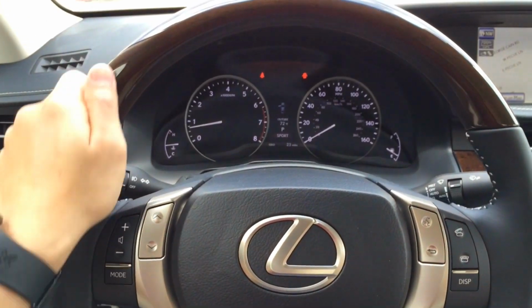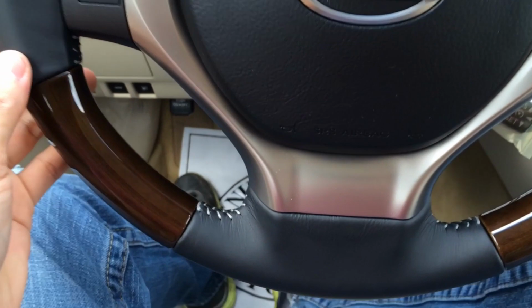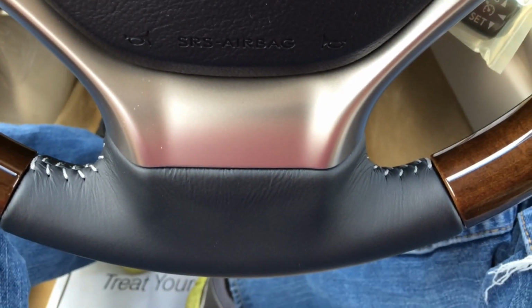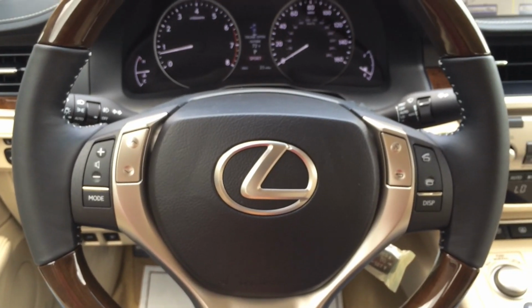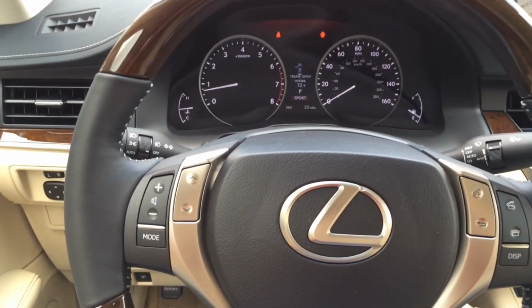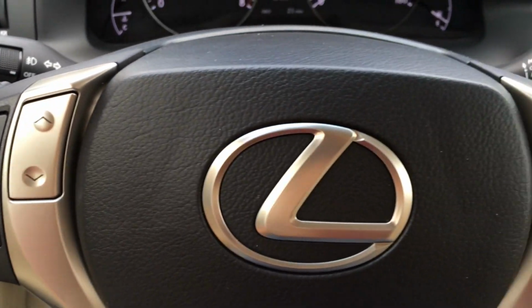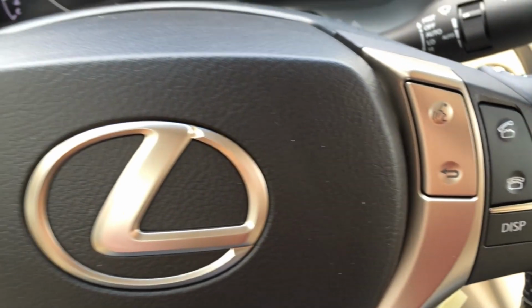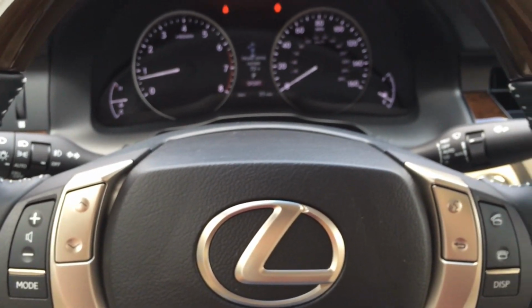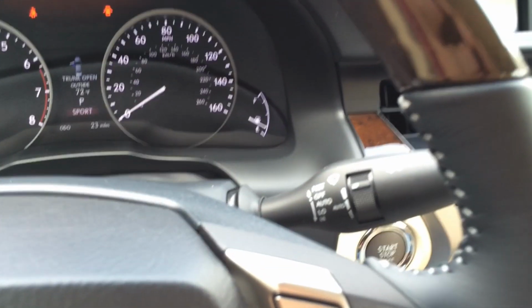The 3-spoke design steering wheel is wrapped in leather with white contrast stitching, with sectional wood trims and aluminum accenting trims in the middle. Looks real nice. Also featured are a 2-way telescopic steering column and multi-function controls side by side for your convenience. Behind the steering wheel is the controller for your windshield wipers with adjustable speed.